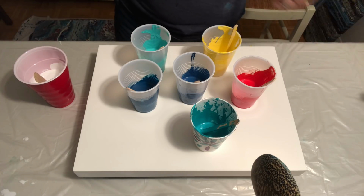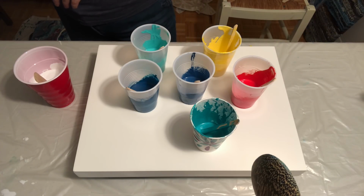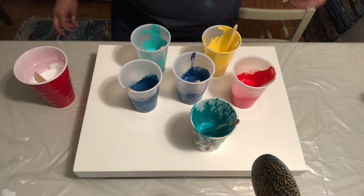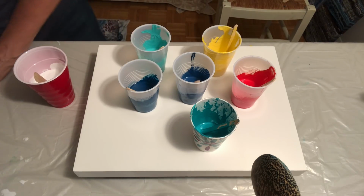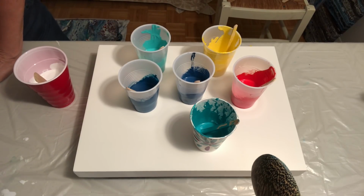Get started. A smaller canvas, it shouldn't take me long to mix. And I think I'm going to do two cups and pour, or maybe three, and pour the white around them. So that's the plan, Stan.